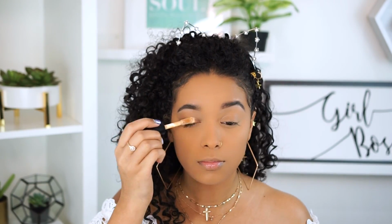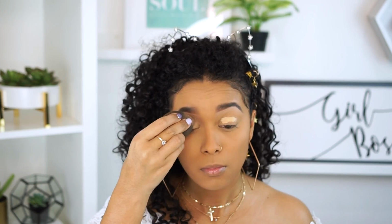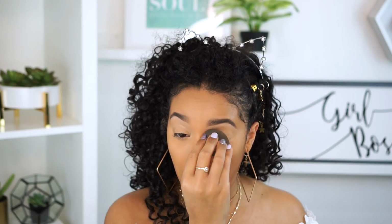And then using the same concealer as an eye primer, I'm just going to prep my eyes for our eyeshadow. And this is going to help the pigment pop and just have the eyeshadow last all day.